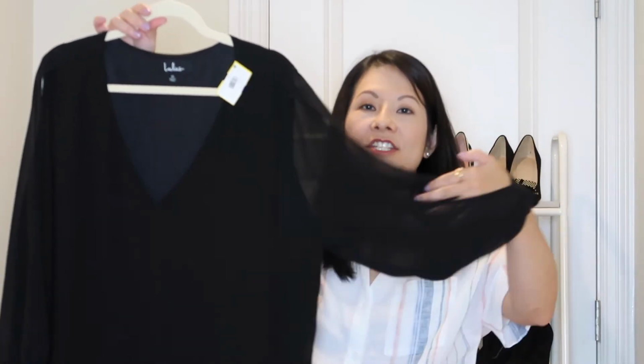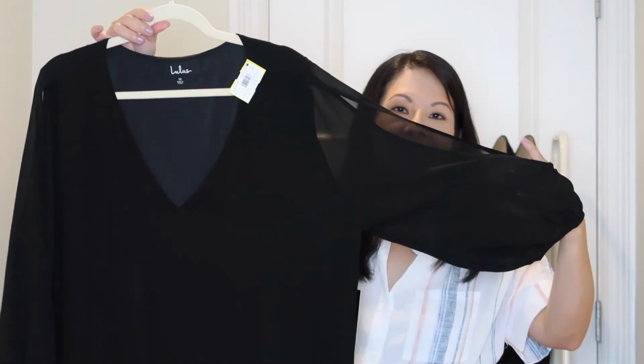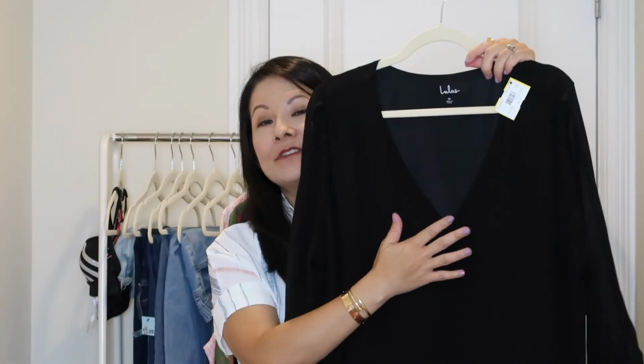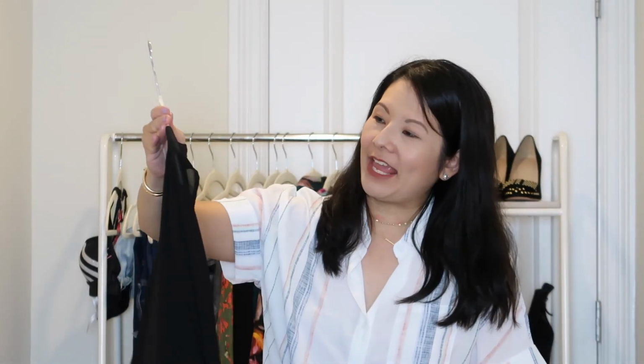The sleeves are the sheer fabric with some open keyhole on the side. So I thought that was kind of nice. Just a basic, classic, deep V-neck. Goes down to here. Black dress. So you can't go wrong with these kind of black dresses. They're very versatile. As you know, I love black dresses. So I thought this would do okay.